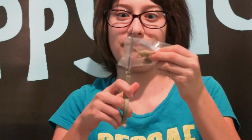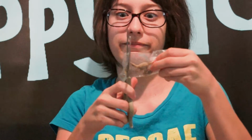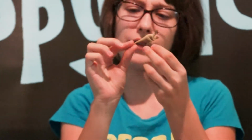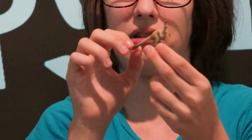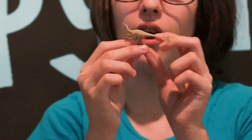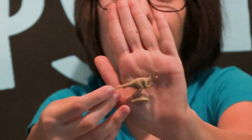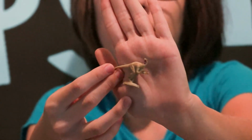Now let's open the Velociraptor. I know what this is. Jurassic Park, Jurassic World. The second part is coming out this year. Oh my gosh, flat tail? That's interesting. I didn't know they had a flat, feathery looking tail. Wow. Oh, its toes are up! Its toes are up like it's calling the rest of them, how they tap on the ground. Oh, how cute.